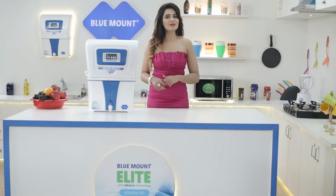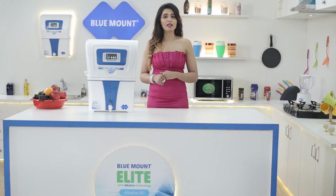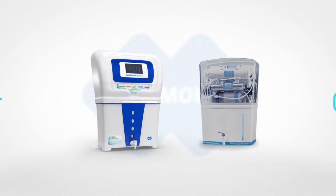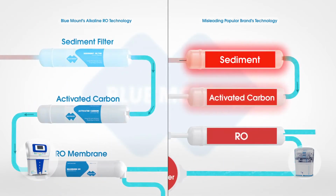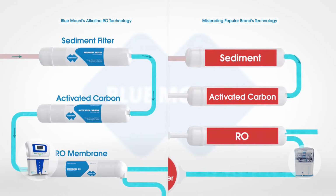Let us show you how ordinary RO water purifier available in market merely shows water as clean, and how Blue Mount Alkaline RO water purifier makes it really clean and really healthy. Other brands available in market and Blue Mount Elite RO both, first of all, pass water through sediment and carbon filter.